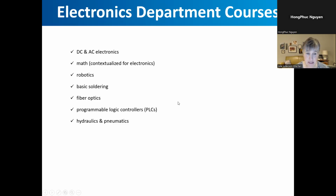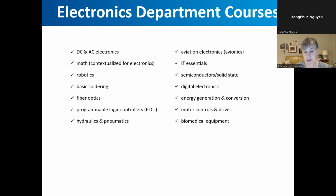We've got a couple robotics classes. One is working with a small activity bot you're learning to program and configure. And one is larger industrial robotic arms. Basic soldering, we've got fiber optics, PLCs, which I showed you a photo of earlier, hydraulics and pneumatics. We've got aviation electronics, known as avionics, and that's an example of a real specialized class. Most of our classes are designed to be broad-based to apply in a variety of industries. Aviation electronics is clearly very specific to aviation.